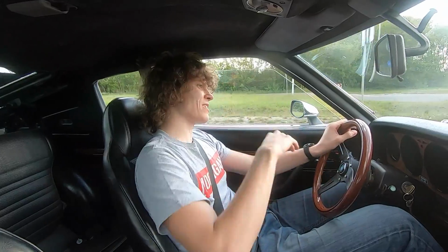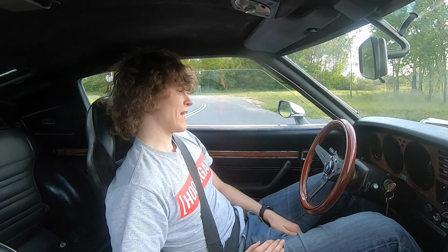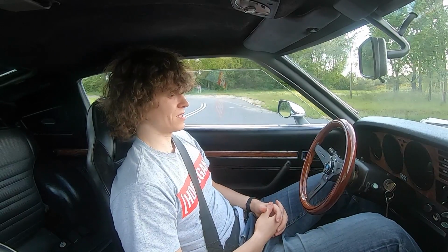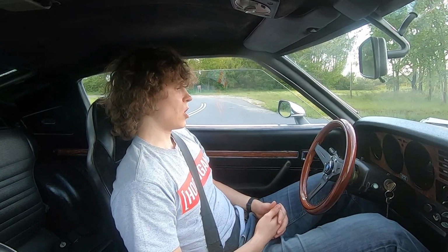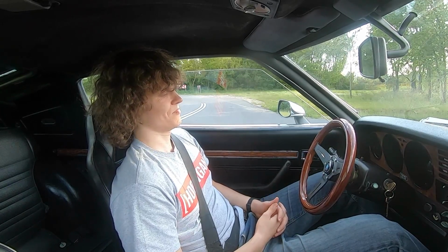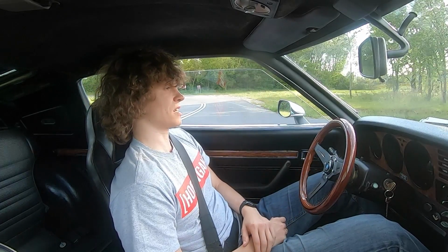Because once you get into the corner you can feel that the inside wheel starts to spin, so it needs some LSD. But I cannot wait for some new parts to implement them and have even more fun just by listening to the old school carbureted engine, because this is something you cannot get these days. That's cool, and simply because of that this car is cool. It's not a modern car, but it's something that you can really enjoy in a simply different way.